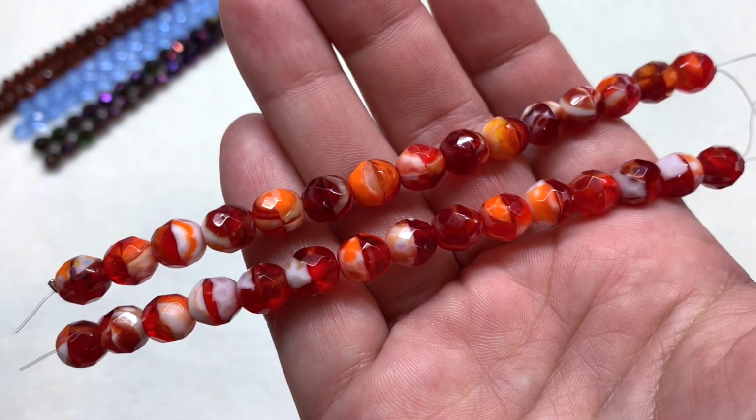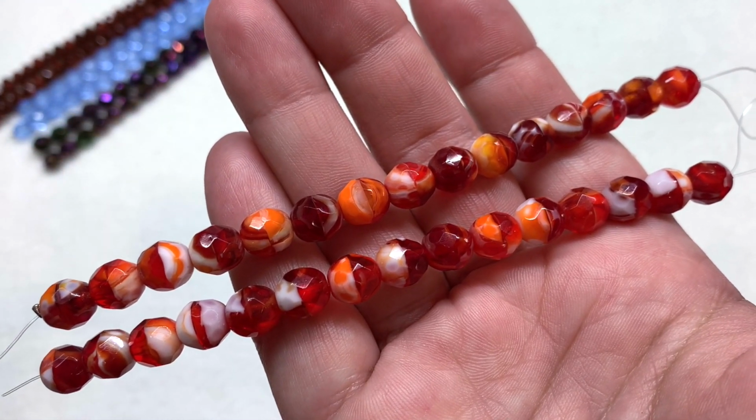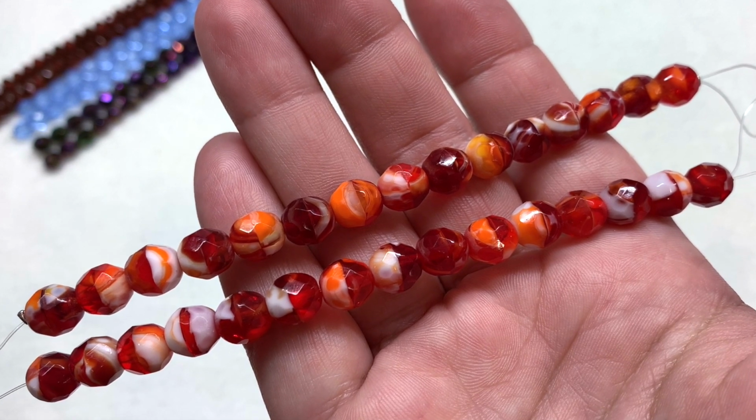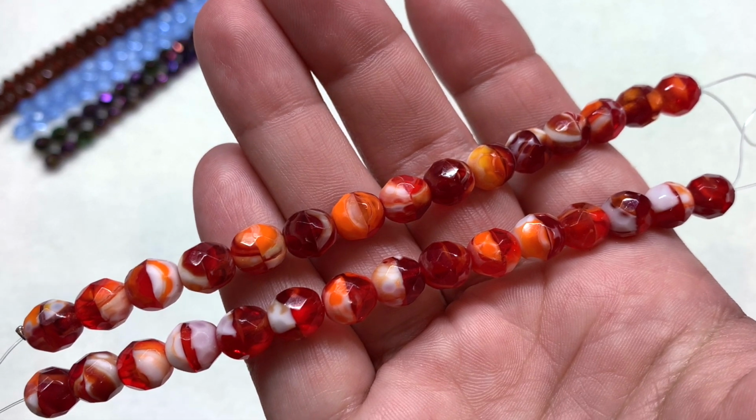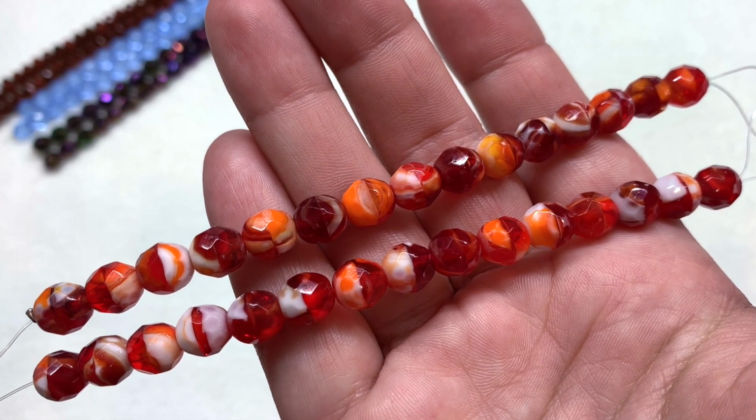And then I have this really interesting combination, very vibrant and fiery. These are the red, white swirl variety, also 8mm fire polish rounds, these being about $169 per strand before the discount.